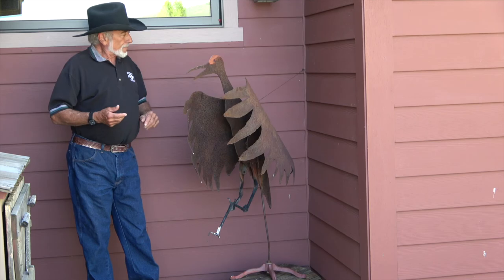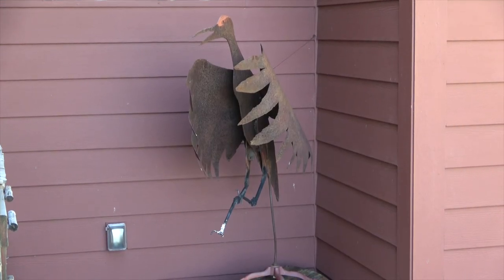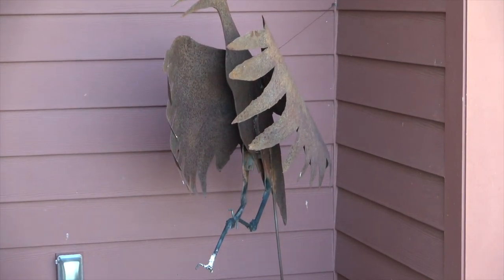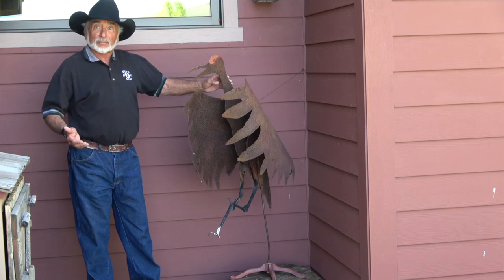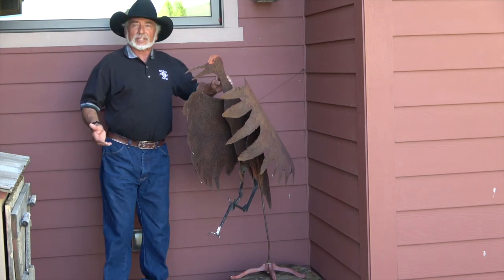So we call him the Karate Crane. And I'm very proud of him. And he's another outdoor fixture that'll last longer than I will. He's made of rusty tin. So that's it. Thank you.